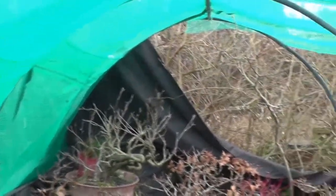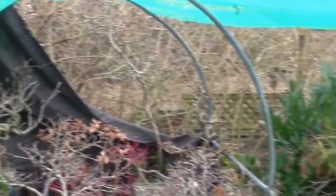Right, so all of these on this side and all of these trees here and all of these trees were left out over winter in the polytunnel. So as you can see, the winds have brought down some of the sides, but they've all survived okay.